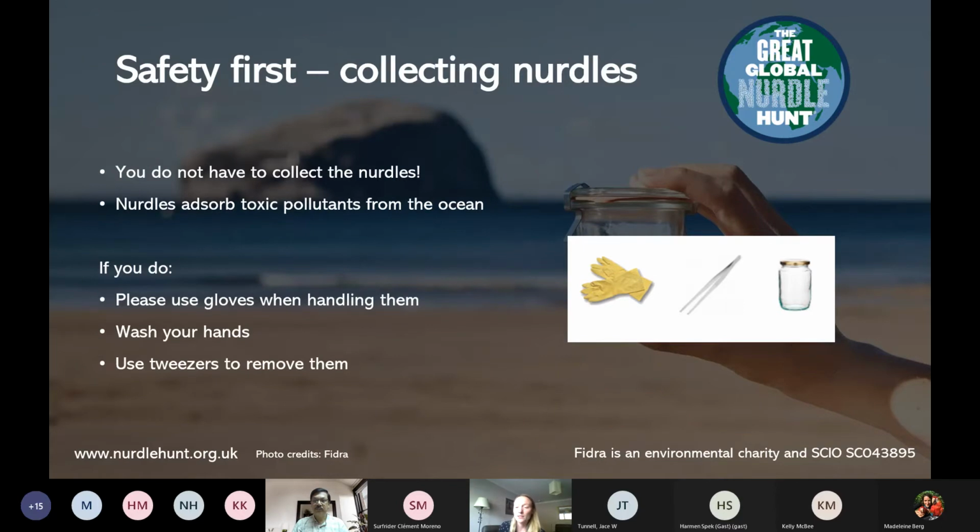But we just must remind you that nurdles can contain toxic pollutants from the ocean on their surface. So if you're collecting or removing nurdles, please just make sure that you have appropriate equipment with you. We would recommend just using gloves and or tweezers to remove the nurdles. And please make sure you do wash your hands if you do handle nurdles or any sort of marine litter, to be honest. So if you are organising your own event, you may want to consider getting a few spare pairs of gloves for your nurdle hunters.